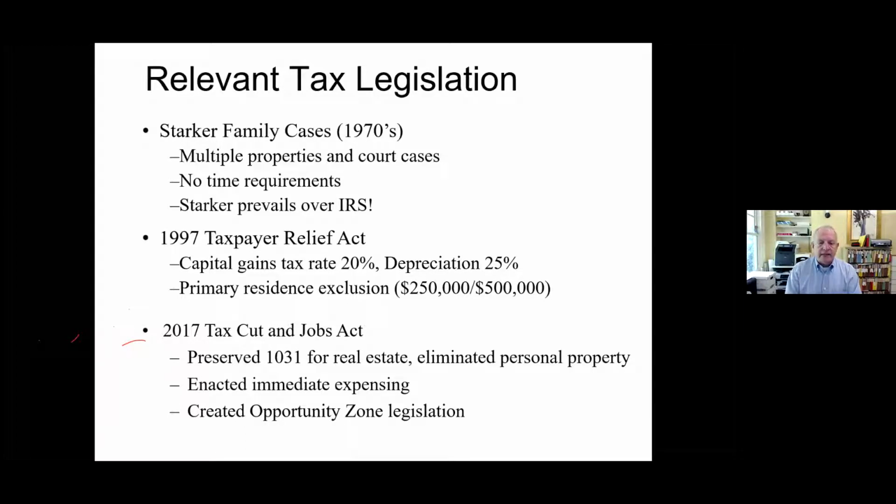One thing we did get in the 2017 Act was that it enacted immediate expensing, which is to say, if you put a chunk of money in your property, if you put $25,000 or $50,000 into capital improvements, in the old days, you had to set that up on a schedule and depreciate it over many years. Today, you can write that whole thing off. And that provides a bit of a technique for the investors who are doing work to their properties. It helped the people on the personal property side.